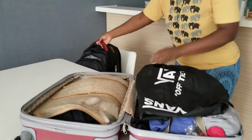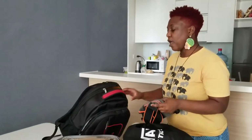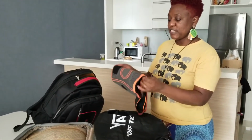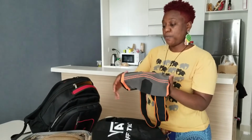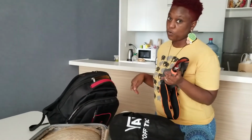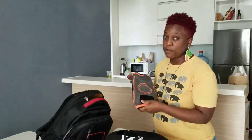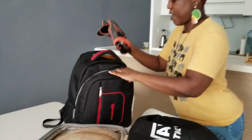Now, as for my book bag, I have weird knees, and when I sit for long periods, my knees kill me. So I always have one of these, or a wrap. If you have one of those bands, you can wrap your knee. I usually keep that in my book bag if I don't have it on when I get on the plane. And I have two, so sometimes I might wear one and put the other one in my book bag.